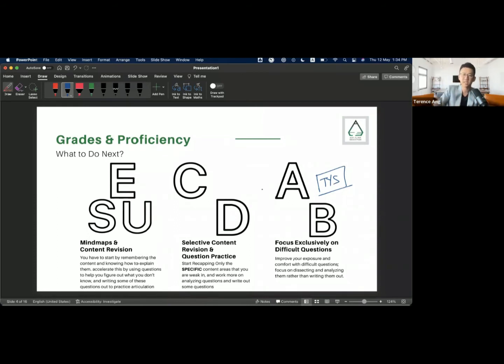So if you're really a solid A, especially if you're in J2, then TYS will definitely be your best friend. If you're in J2 and you are quite okay with TYS already, that's where you want to start getting prelim questions from other schools and focus exclusively on the harder stuff just to build your confidence and proficiency. If you're in J1, I would say 10-year series is more than enough.